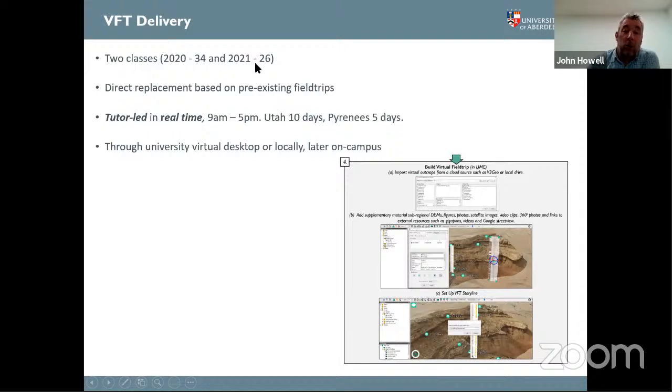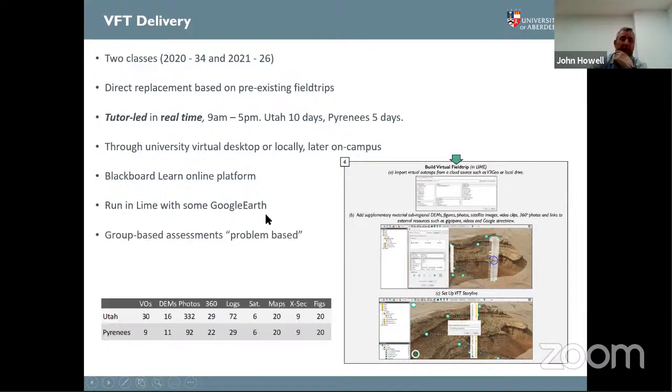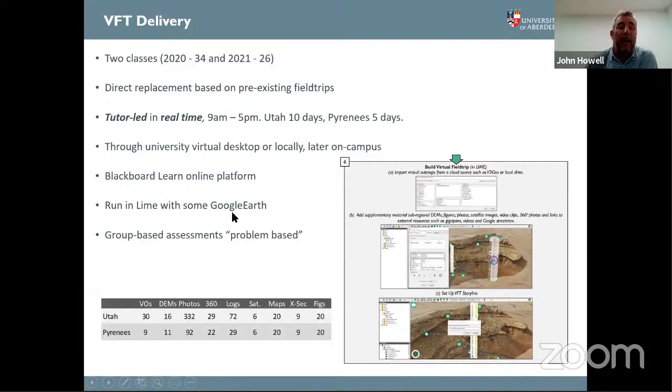We've run these twice now through the pandemic. We run them in real time, tutor led, 9 o'clock in the morning till 5 o'clock. We're using a platform called Blackboard, which is the university's delivery mechanism. Most of it is run online, with the software you saw earlier, and some bits are done in Google Earth. Everything is problem based: we set exercises, and the students do them and then report back.